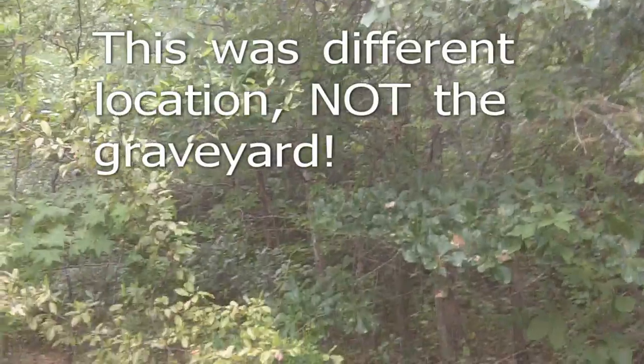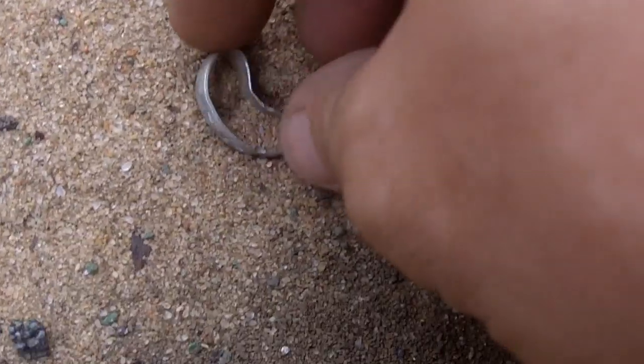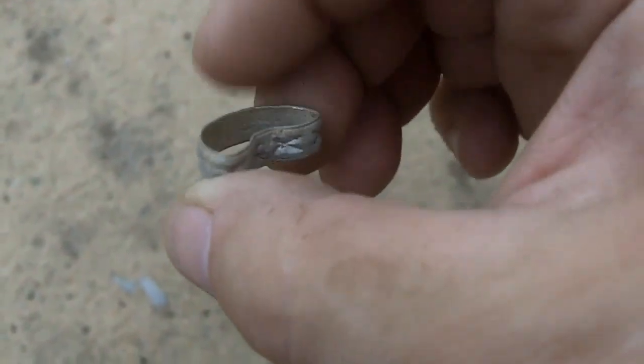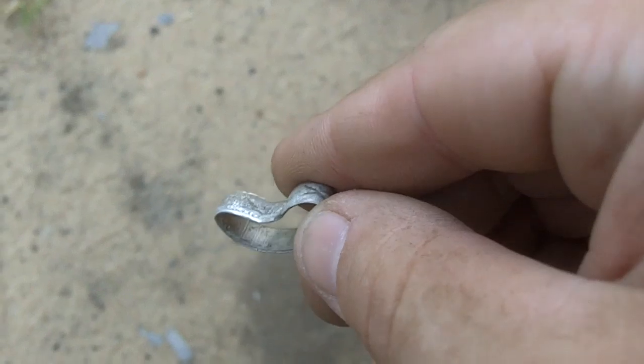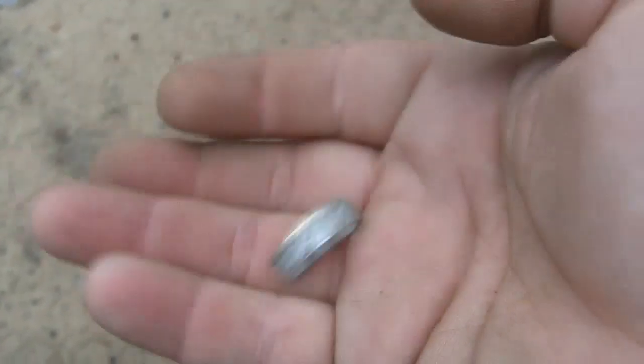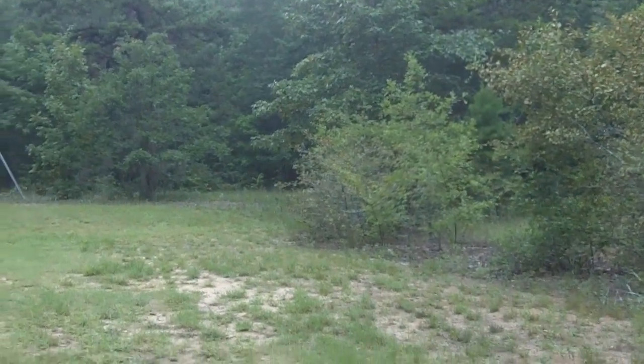I'm hearing stuff in these woods like it's the Blair Witch Project or something. Come over here. We got 1944, this right on top. And a bent ring or something. Feels aluminum. Yeah, it just feels aluminum. Doesn't look like much, but I'll take it.